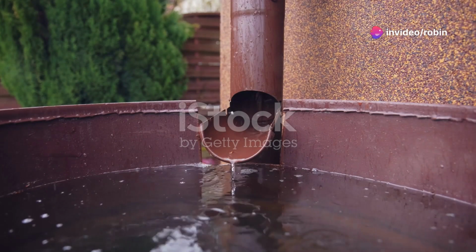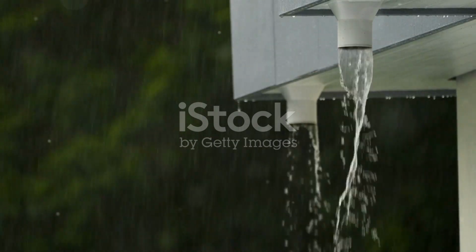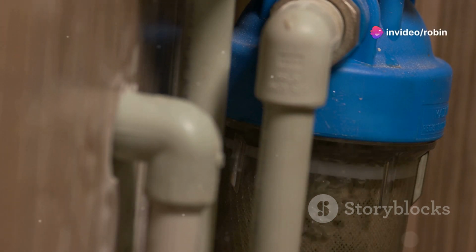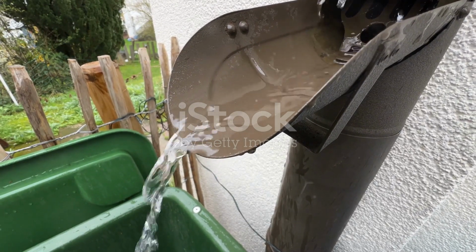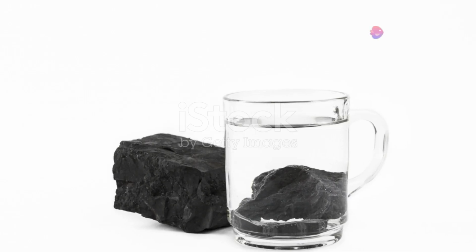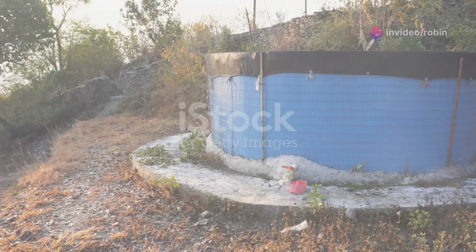Once we've captured the rainwater, it's essential to filter it before use. This crucial step removes any remaining impurities, making the water safe for various applications. A simple yet effective filtration system typically involves a pre-filter to remove larger debris, followed by a fine mesh filter to trap smaller particles. For those seeking an extra layer of purification, consider incorporating a charcoal filter. Charcoal acts like a magnet, attracting and trapping impurities, leaving you with crystal clear rainwater. Remember, clean water sparks joy.